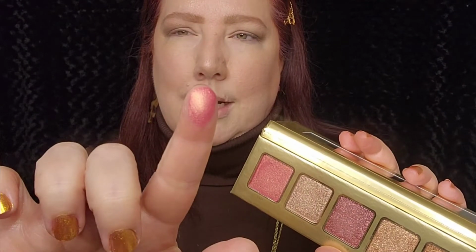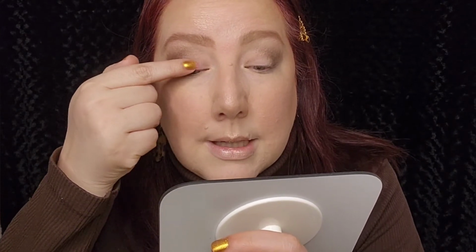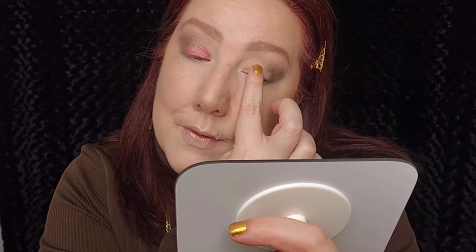Look at that, it's so pretty. You can definitely see the gold shift within the pink. So this is what we're going to use on my lid. We'll see how this goes. I'm just going to use my finger to put it on because it usually works the best with shimmer shades. Or you can use a flat brush and then spritz it with a little bit of setting spray. It's different. I mean, the shadows are very pretty.